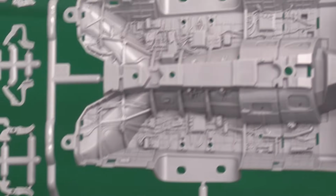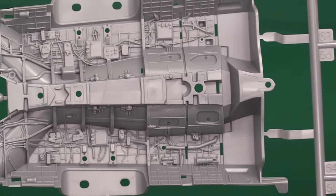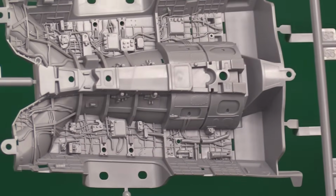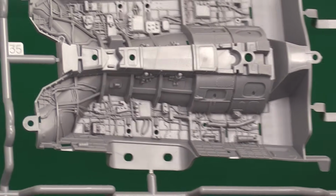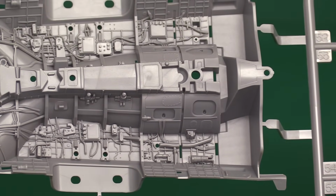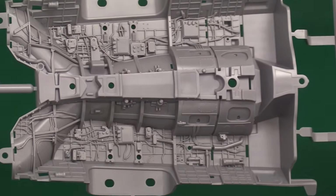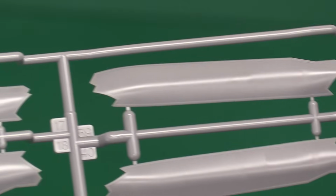You add to this all the wiring looms and the conduits and the control boxes. You've got connection zones for the electrical bus system, and you also add a lot of the cooling and the hydraulic pipes that go into this bay. And then you've got your outer doors for the undercarriage and the weapons bay.